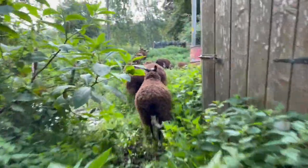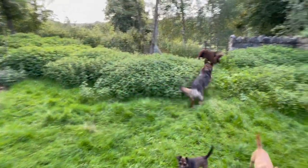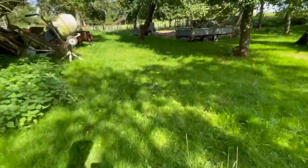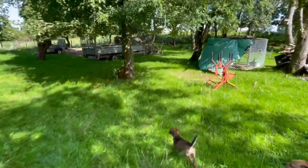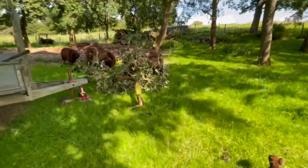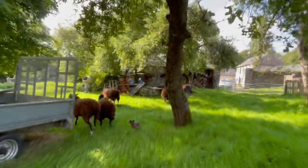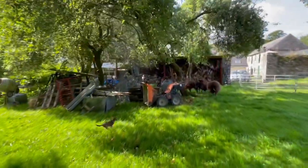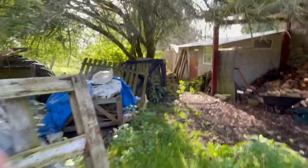Come on. Hopefully that's all of them. Oh, no, it's not. There's a few still here. Hey, Brindle, leave it. You guys, come on. Shoo. Go on. Move along, old dogies.